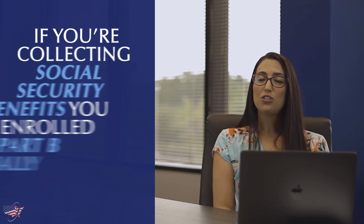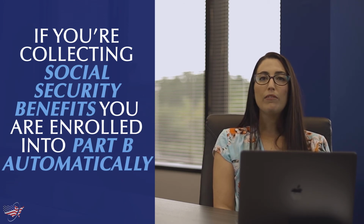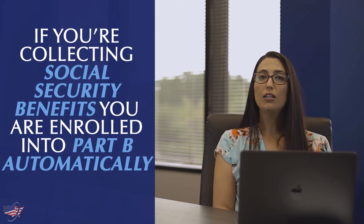If you're collecting Social Security benefits, you'll automatically be enrolled in Part B. The monthly premium for Part B will be deducted from your Social Security check each month. If you're not collecting Social Security, you'll have to enroll yourself.